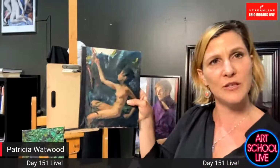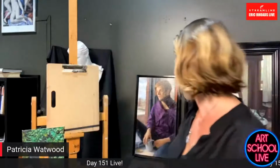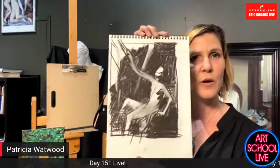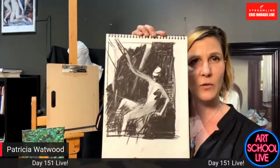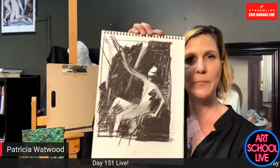I have some quick sketches that I did for this figure workshop. And so, just a very loose figure sketch that I did in my figure workshop. But what I want to show you today is that the very first thing that I will often start with is a thumbnail or a black and white composition study, just to see how the shapes work.